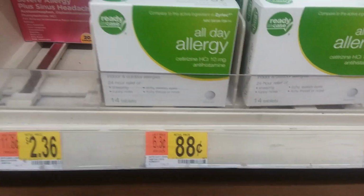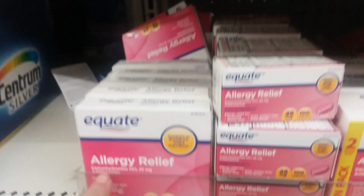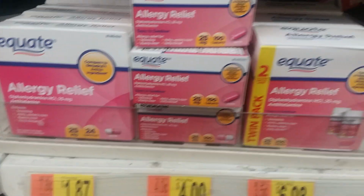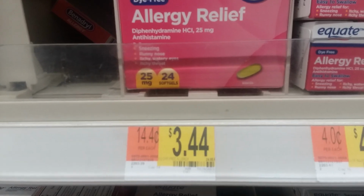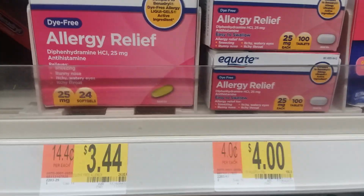So I'm also getting some of this cetirizine allergy just because it's 88 cents. Now I also love to get diphenhydramine, which if you look here, it's the same thing as Benadryl. Diphenhydramine allergy relief, diphenhydramine, same thing. Look at the difference in the price. And I also wanted to show you something else. I like things dye-free, but when you compare the dye-free diphenhydramine at $3.44 to the diphenhydramine with the dye in it, you have to pay a lot more for them to leave the dye out.